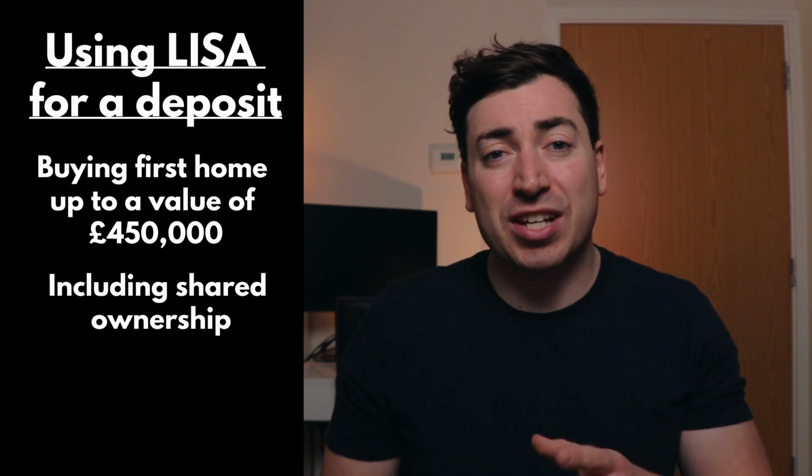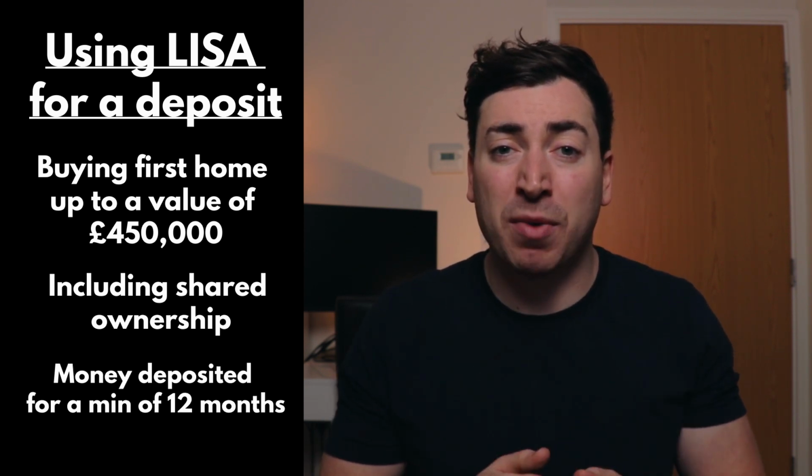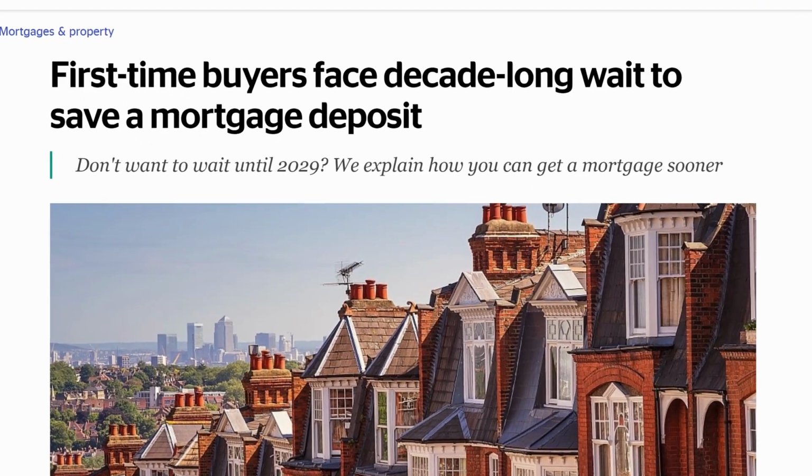However, one qualification is that the money needs to be kept in a lifetime ISA for a minimum of 12 months before it is used for your first home. Why is a lifetime ISA a great product? Well, as a first-time buyer, saving for that deposit is going to be an extremely difficult task. On average, it takes 10 years for any individual to save for that first home. And they're saving on average 15% of a purchase price of their home.